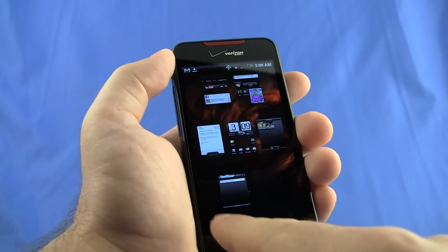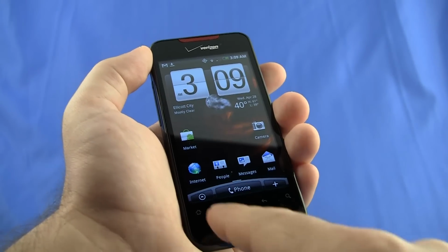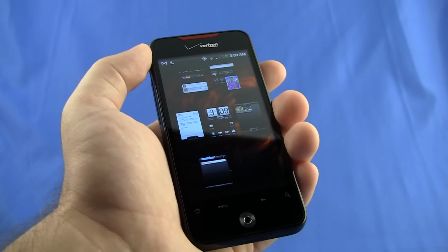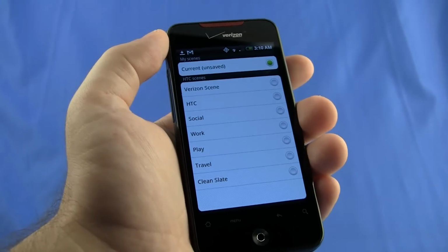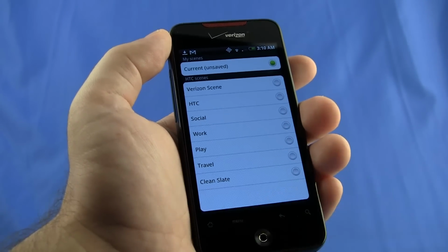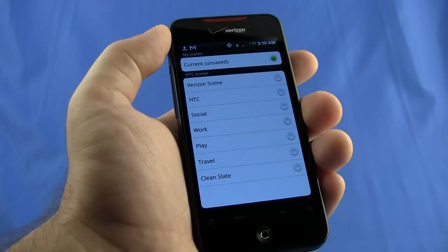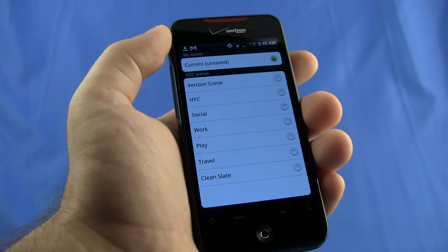I can also do it just by pressing the home button while I'm already on the home screen. If I do that, it'll bring this up. You can see there are different HTC scenes, so you can switch between your scenes and you can add new scenes, save current scenes, and basically saving the scene means saving different widgets and icons on the home screen where you want them.